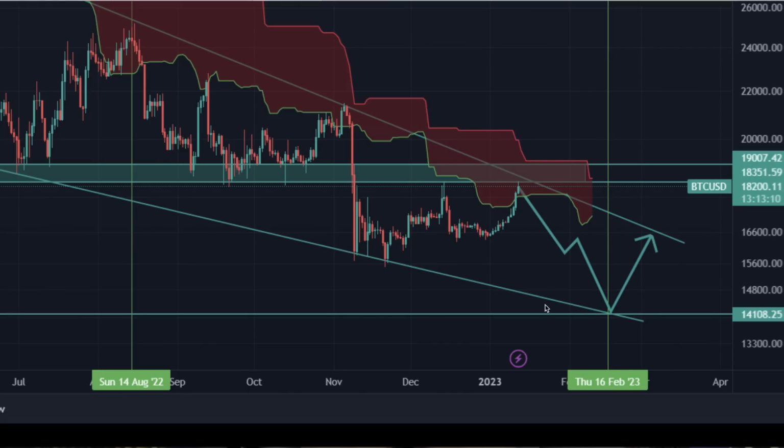If we come back down, to me, that would mean that we're going to have quite a serious sweep of these lows. We're probably going to quite seriously sweep these lows and drop significantly lower. So I don't know if the market would actually stop at $14,000, but it is still a possibility, and it is still worth talking about.